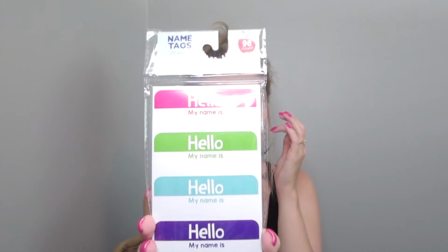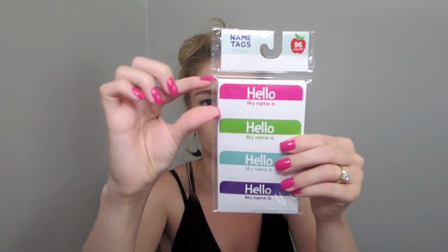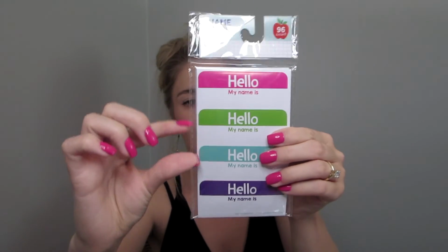Next from Target, I got these name tags. They're 96. I like them because they're short, only as big as this. Administration wants name tags on our kids for the first couple of days so that when they're out at recess or at a special or in the hallways, anybody who passes them knows who they are. I probably didn't have to buy those, but I thought they were cute, and I will take cute over whatever they're gonna give me.